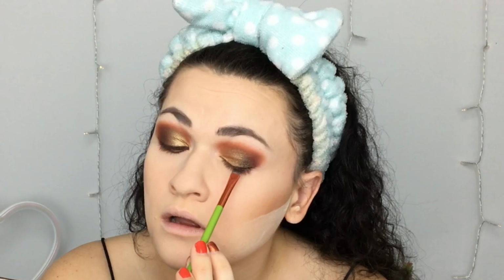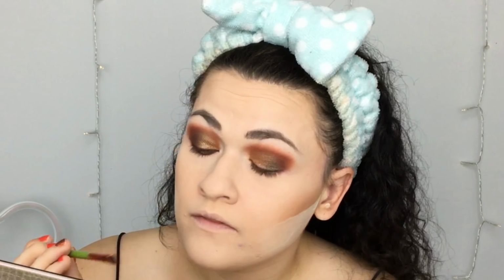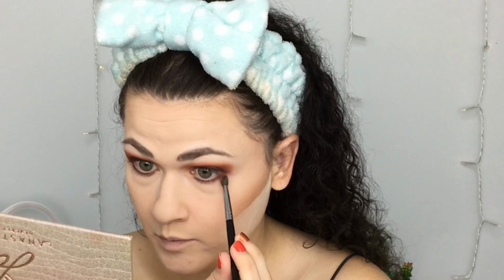I could see this just being an everyday fall go-to for me. It was so simple. And my eyes look like they're ready to go pumpkin picking. They are at the apple orchard. They already went on the haunted hayride. Yeah, they're ready for it. Now I'm gonna take edges. I just wanna smoke this out a little bit.